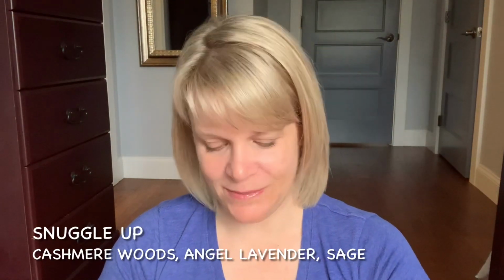I have from the Catching Z's Wax Collection, Snuggle Up. This is a fresh type scent that's a laundry based scent. It's a little bit powdery, a little bit similar to Jammy Time or Fuzzy Blanket. So if you like either of those and you ever see this come back, I would definitely grab it. That's an excellent performer. It works really, really well.